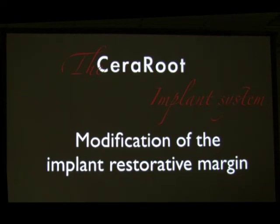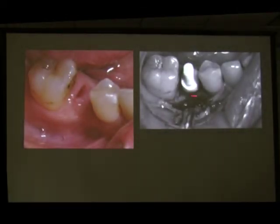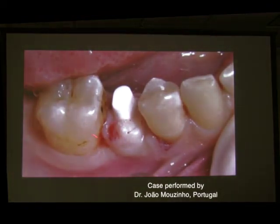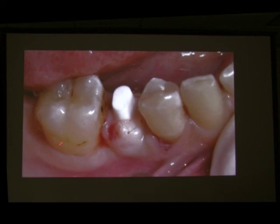How do we modify the margin of the implant? This is an implant placed in a healed site. There's a little bit of root, and this shoulder is 2 millimeters supracrestal. We don't want to go deeper, because in some areas we will be subgingival if we go deeper. So this is the way we suture. The gum covers the margin of the implant, and look at the gum of the neighboring teeth. We have to predict that this gum line will be in line with the natural teeth.